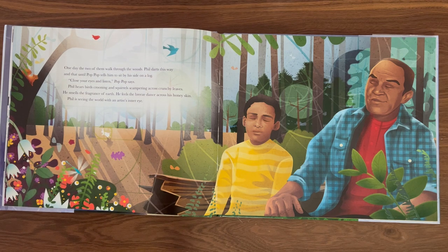One day, the two of them walk through the woods. Phil darts this way and that until Pop-Pop tells him to sit by his side on a log. "Close your eyes and listen," Pop-Pop says. Phil hears birds crooning and squirrels scampering across crunchy leaves. He smells the fragrance of earth. He feels the breeze dance across his honey skin. Phil is seeing the world with an artist's inner eye.